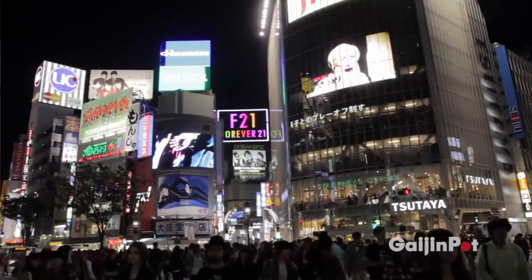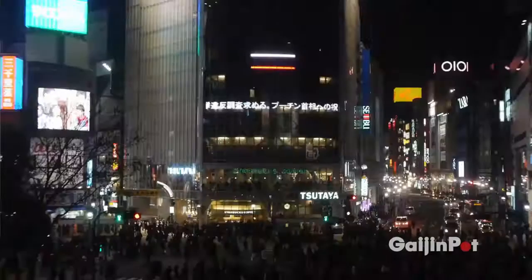We finish our trip at Tokyo's most famous crossing. Shibuya represents the fast-paced life and energy of the city. But there's so much more to see here.